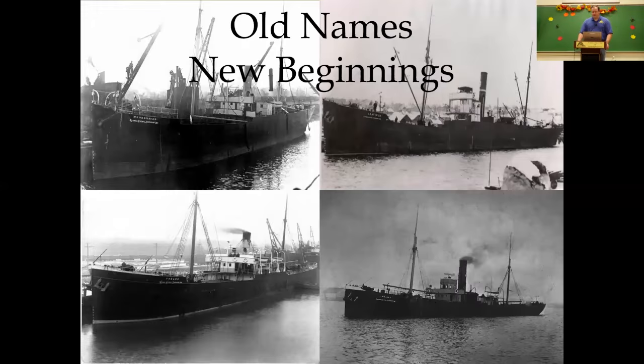In 1900, we're going to have old names and new beginnings for four ships. And I should mention, if you look at these four pictures, these four ships look very, very similar. And I forgot my disclaimer at the start of the talk. There are going to be times in this talk you're going to think I lost track of where I'm at and I'm repeating myself. I'm not.